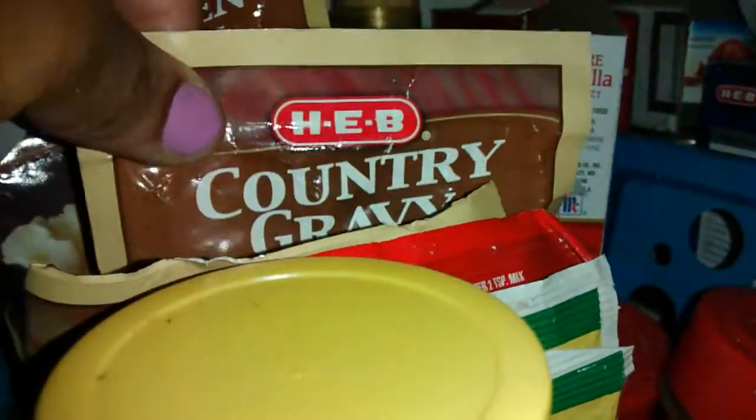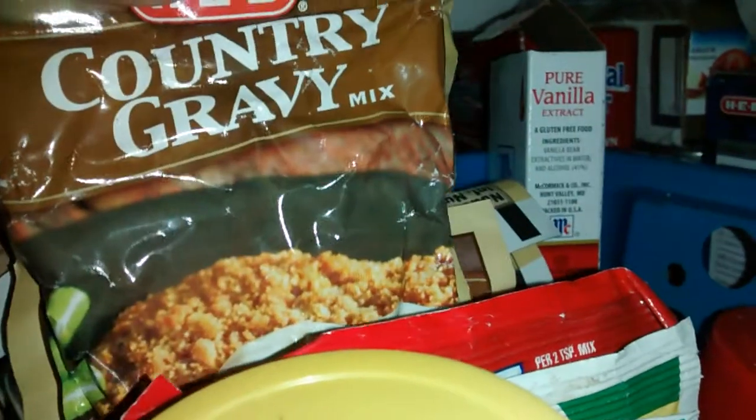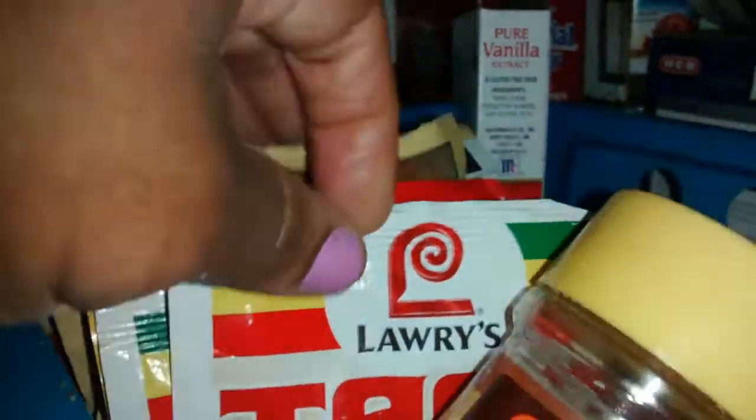So yeah. And then in this one also spices, and back here I keep packaged things like the gravy mixes if I use those, and taco seasonings, stuff like that, which is also a great help because, like I said, they were getting lost.